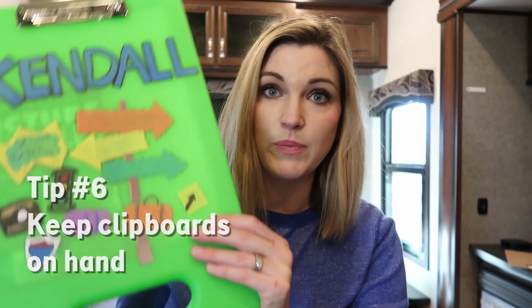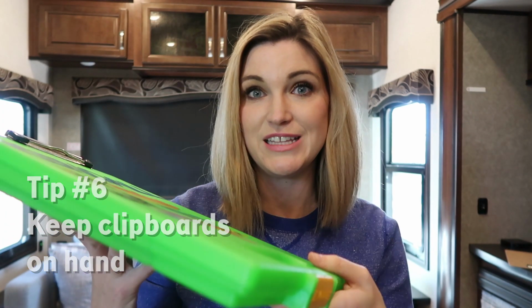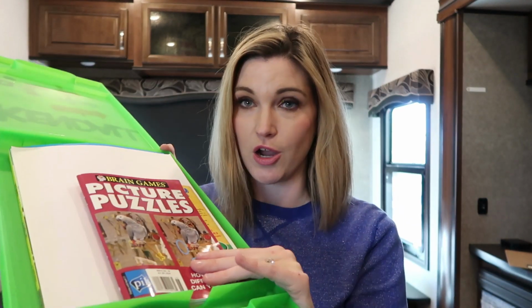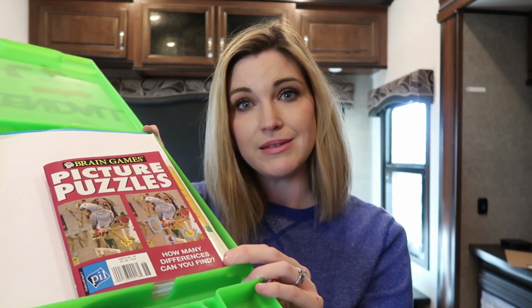So something that's been incredibly useful are these clipboards that have storage in them. My mom actually gifted these to the kids for Christmas. She had them personalized with their names on them. Any office supply store or Amazon will sell these, so I'll try to find some links for you guys. What's really cool is not only do you have a great writing surface, but then they open up and you can store, right here we have extra workbooks for long car rides, some blank paper and journal stuff, and then they keep their pens, colored pencils, whatever they have in here.